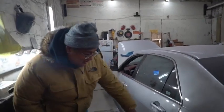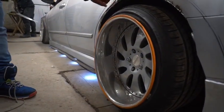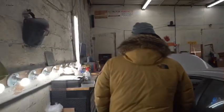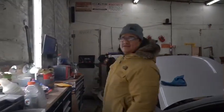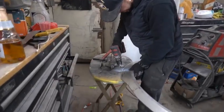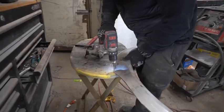So he's working on the last one. This is the last one. He did all three corners already. And that's the man who does it all, y'all. That's my man Jose. He's working hard.